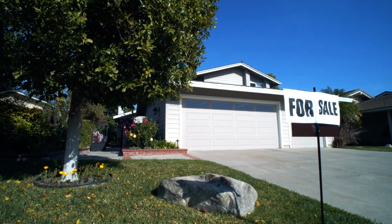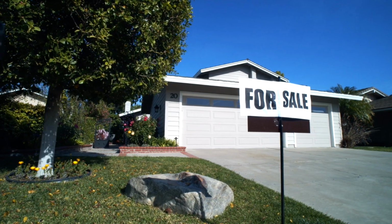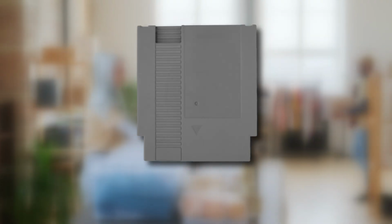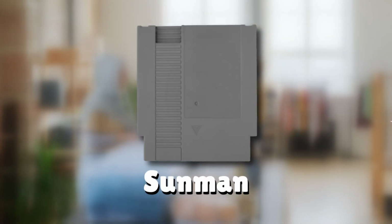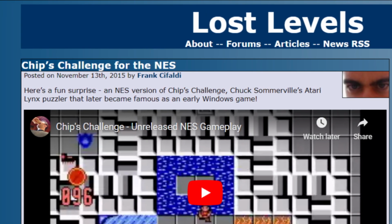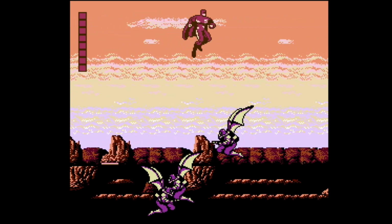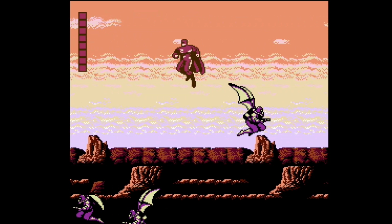So in the early 2000s, a European collector was selling a bunch of NES prototypes. One game in their collection in particular was titled Sunman, which was an unfamiliar title. Thankfully, a member of the preservation community bought this game from the collector and then dumped the ROM on a website called lostlevels.org. After playing it, people were surprised to see a unique platformer that's almost complete.